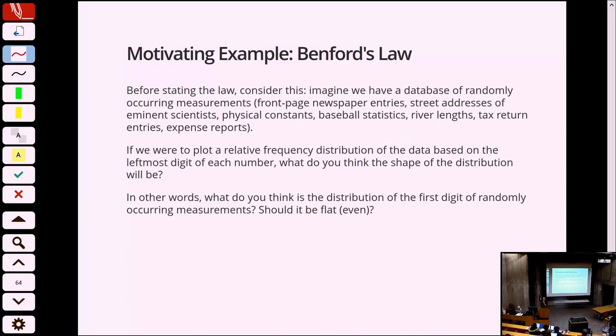So, motivating example to show you how this works. Benford's Law. This is our last example for the day, so we will end a few minutes early. But here's the context of this. Imagine you take a database of completely random numbers.